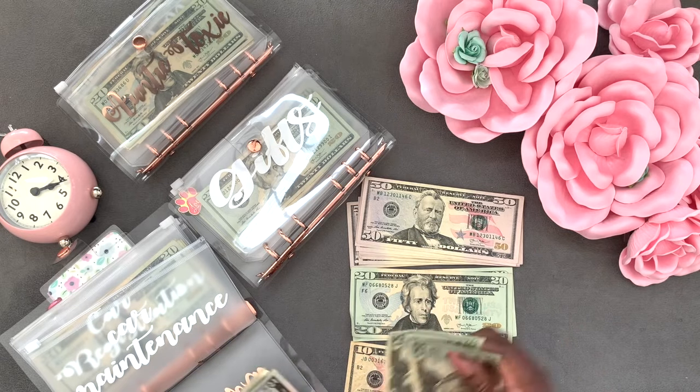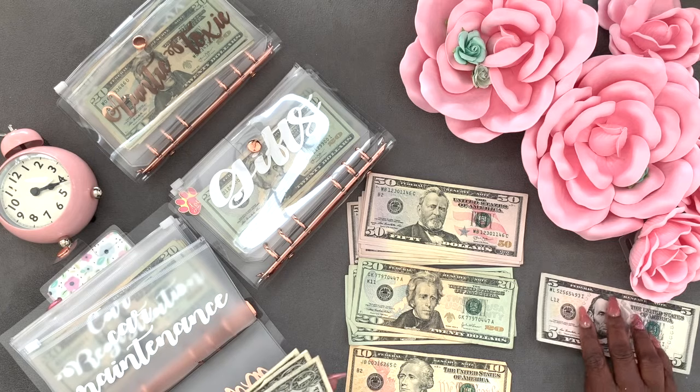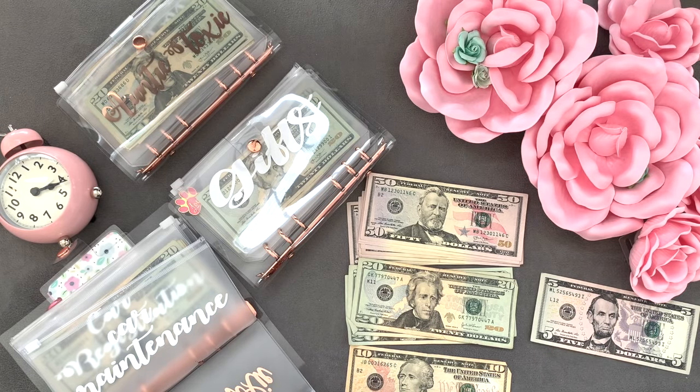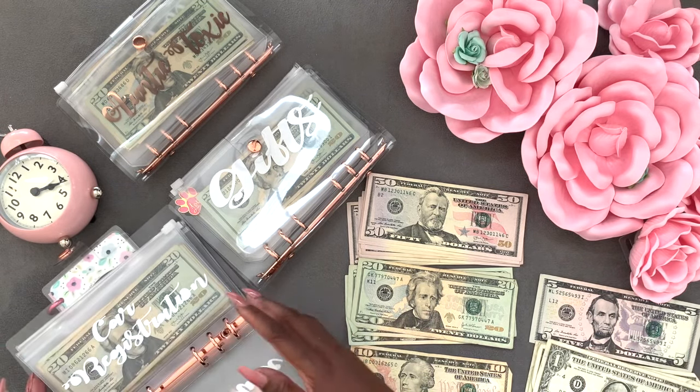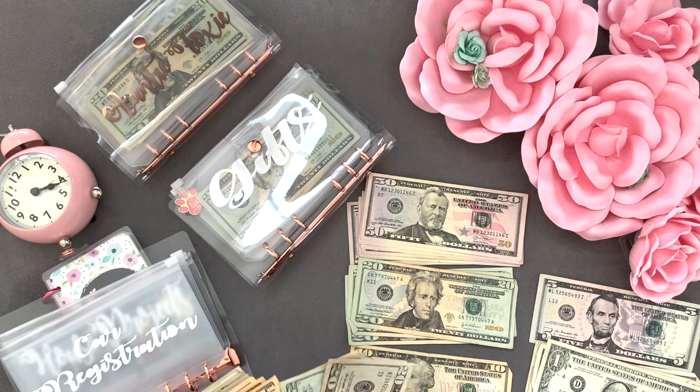And fives. I have a fan on too, so hopefully that doesn't start blowing the money around. So maybe I'll speed this part up.